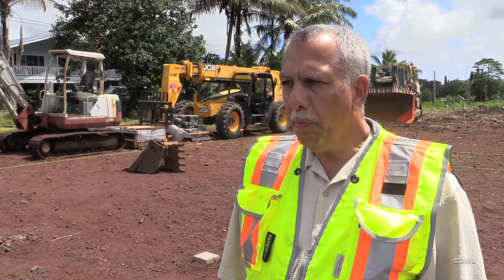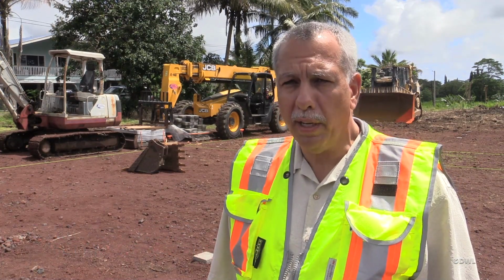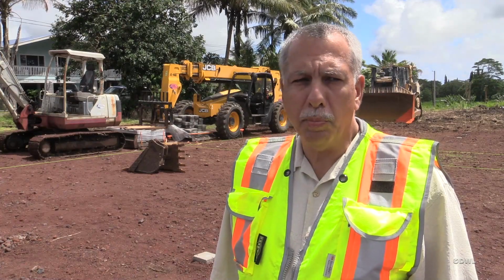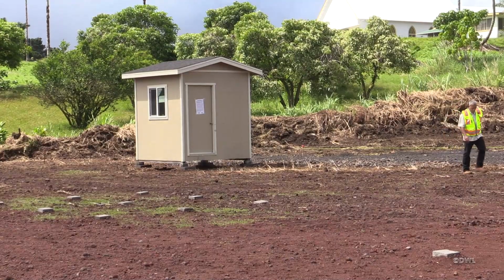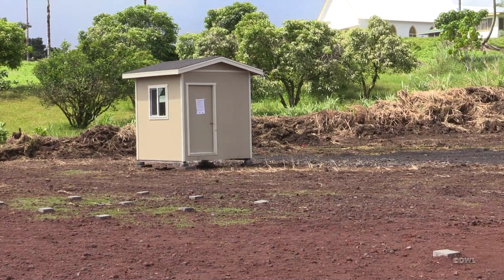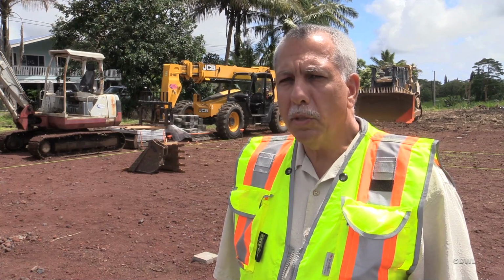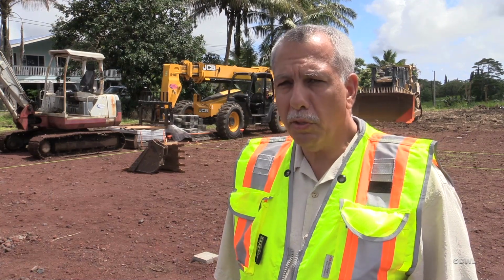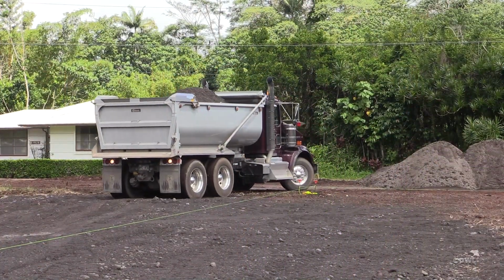What's happening is the preliminary ground preparation for a project that will hopefully get off the ground this Saturday. And when I say get off the ground, it's actual build of 20 microstructures to provide emergency transitional sheltering for the residents that were impacted by the current eruption event. So it'll be managed by Hope Services Hawaii, who has a lease on this property and was actually planning on building a homeless support shelter facility here.